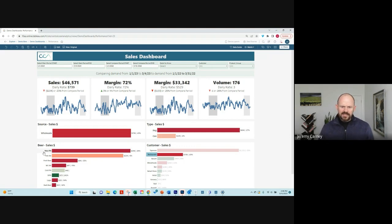Well, hazy IPAs are the number 1 selling beer to our restaurants, and they're down 25%. So that seems like a pretty good place to start, although there are a lot of other beers that have been down as well.